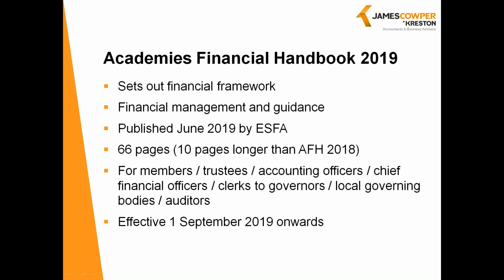Looking at the size of the document, it tends to increase year on year. It's now up to 66 pages, which is 10 pages longer than last year. It's a useful document, and it's useful for different reasons to different stakeholders, useful to members, trustees, accounting officers and so on, and therefore I would recommend you do read it.